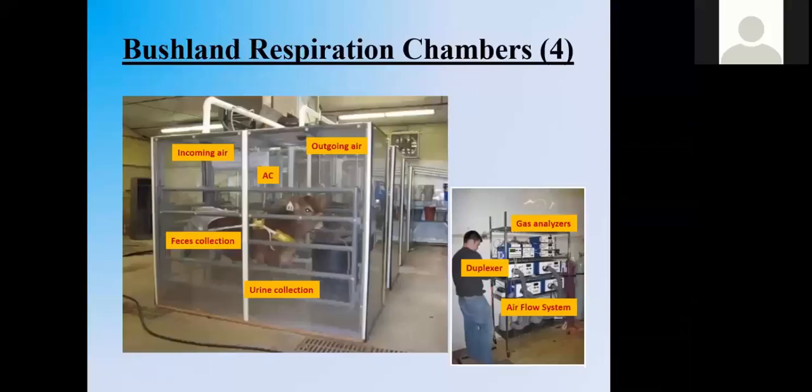This is what the respiration chambers look like. We pull air through these chambers, and then we measure the concentration of oxygen, methane, and carbon dioxide in the air going into the chambers and the air coming out. And by knowing the flow through the chambers, we can then calculate oxygen consumption and methane and carbon dioxide production.